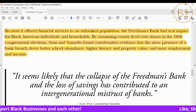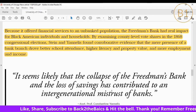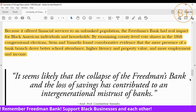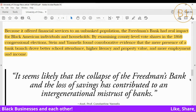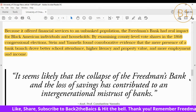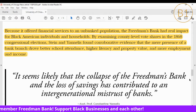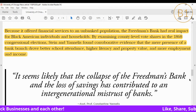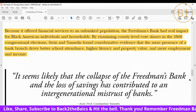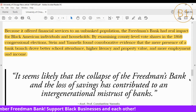And mind you, the very things that I just said are all solutions to, you know, our problems. Now, as far as school, yes, depending upon what school it is, yes, that does matter. Higher literacy, reading is important. An individual can take many journeys in their mind just by reading. And then we see property value and more employment and income. So now we're talking about economics.